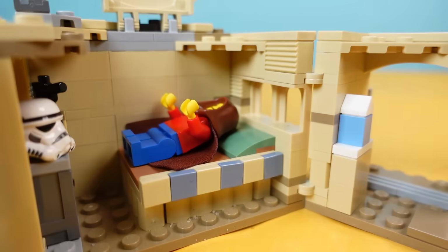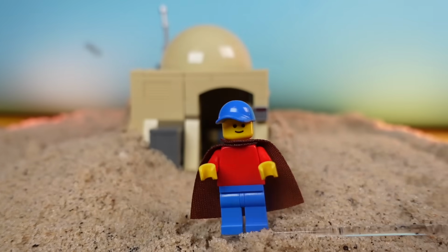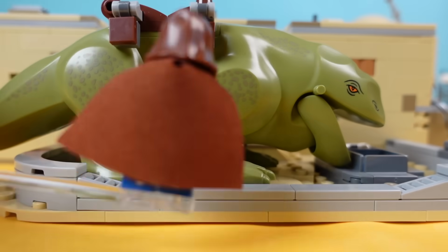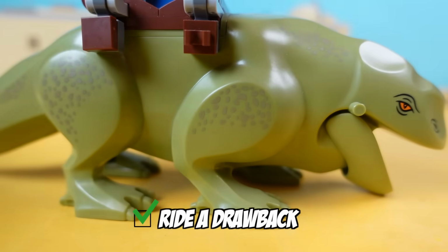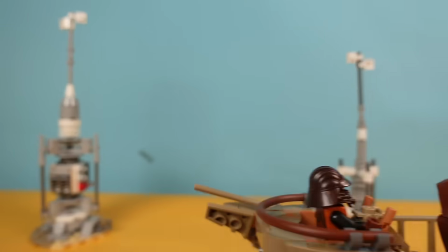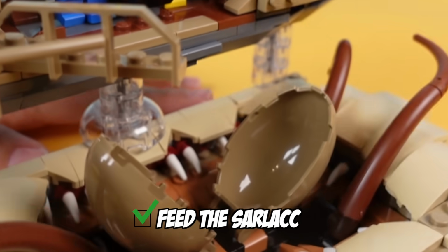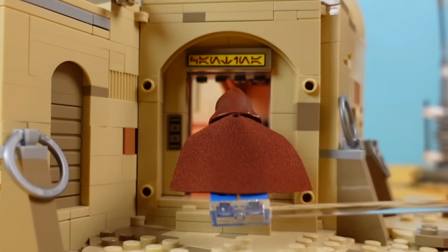But this is just the hotel room. The rest of the experience takes place outside on one of the many included excursions, like taking a ride on a dewback. They're actually a lot slower than walking. I don't know why people rode these. Taking a desert skiff out and feeding a real-life sarlacc? Well, let's see if they like glizzies. I'd say so. And even bumping into locals at the cantina.